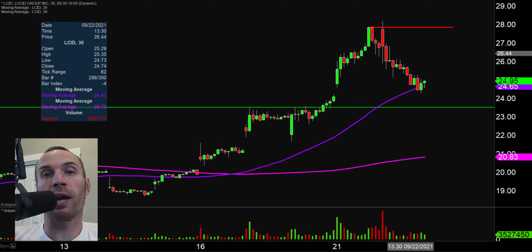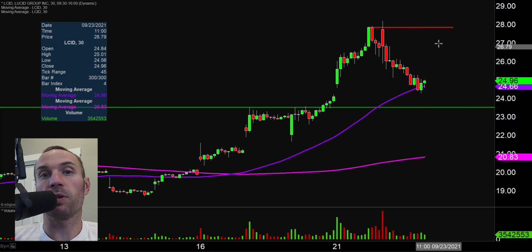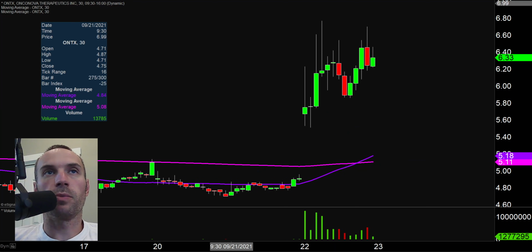So yeah, brutal breakdown today on the fake break. But from the grand scheme of it, the price does still have plenty of opportunity to ultimately chip away and build a higher base. So let's see if the price at minimum can stay above 23.50 moving forward. Next one here, ticker symbol ONTX.